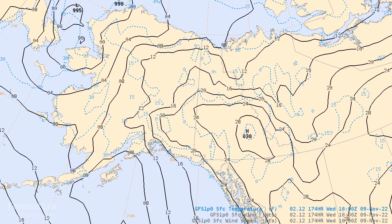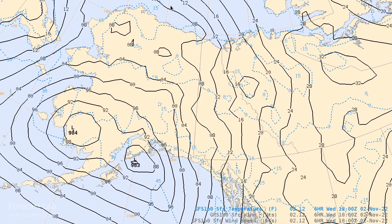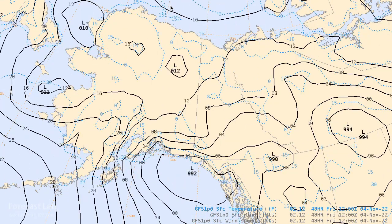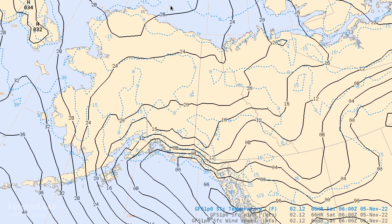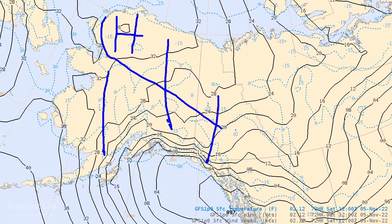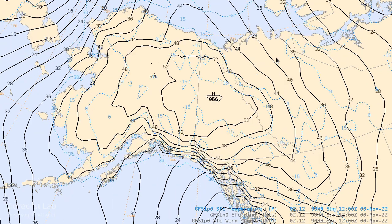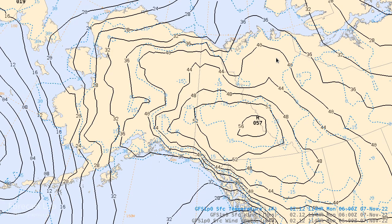Now let's go back to the beginning, and we're going to look at the pressure. Okay, so we're back to today's date. That Gulf of Alaska low moves off into southeastern Alaska, and it's replaced with high pressure starting to build up there in northern Alaska. So that gives us a gradient kind of like that. You're going to see this high settle in across Yukon, and watch the gradient right in this area here.